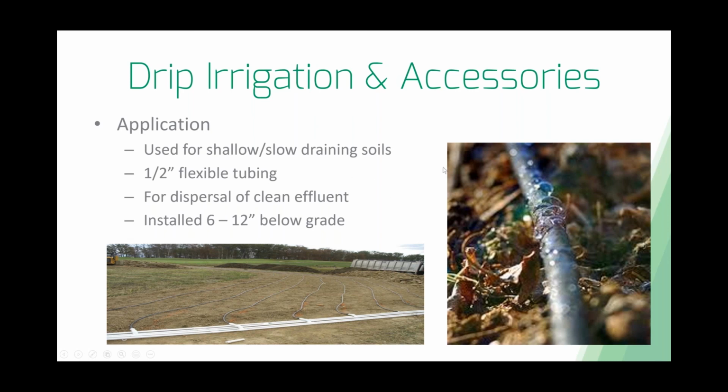Normally, these drip irrigation systems are used when you have shallow restrictive horizons, fragipans, water table, bedrock, that type of thing, and you're trying to maximize vertical separation distance. You can put these in 6 to 12 inches deep, and keep as much separation distance down to the restrictive horizon as possible. So normal installation is, say, between 6 and 12 inches below grade.